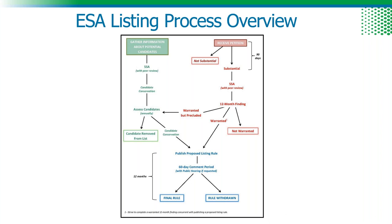If it's considered to be substantial, the next step is creating an SSA. SSA stands for Species Status Assessment, and I'm sure several of you have heard about that. That is the science document that feeds the information for all the authorities that the Service has. It can inform a listing decision, and it can also inform regulatory decisions. The SSA is just supposed to provide the basic science on the species that will then inform separate decisions. After the SSA, there's a 12-month finding period that will determine whether a species is warranted to be listed, not warranted, or warranted but precluded for some reason.